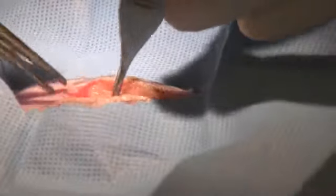Okay, now we're opening the abdomen. This chinchilla had surgery before. Now, unfortunately, the owner ran out of the special diet and the chinchilla formed stones immediately.